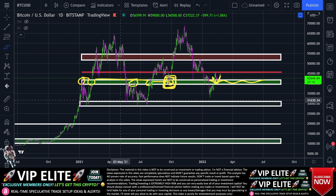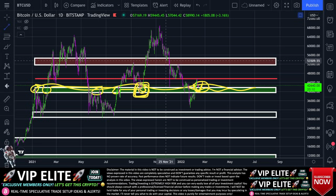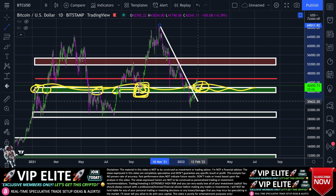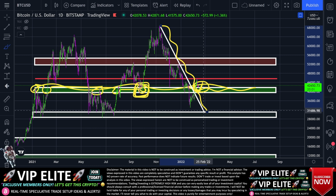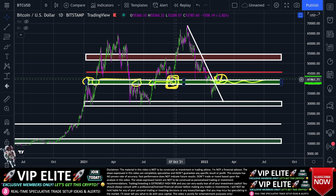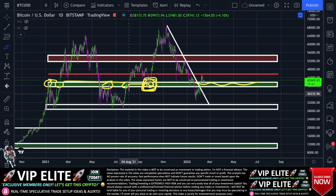as if we are able to conquer this level back as support rather than seeing it act as resistance, it's possible that this short-term downtrend here could be over, right? We've broken through this downward sloping trend line of resistance that started all the way back in November of 2021. We broke through it. We got above this green box range, which used to be the red box range of resistance. And now if we are able to find support being built on top of the range, this is looking great from a bullish perspective, in my opinion.